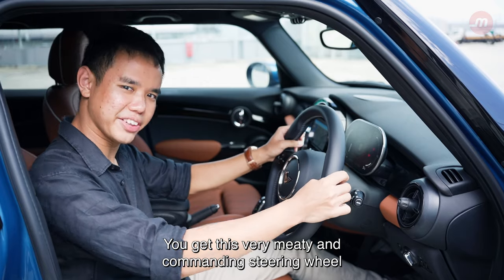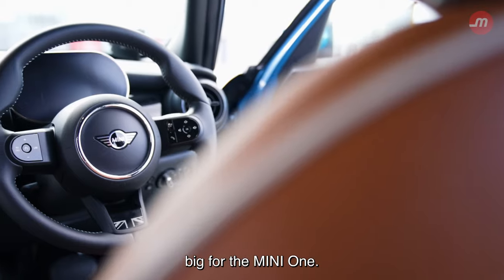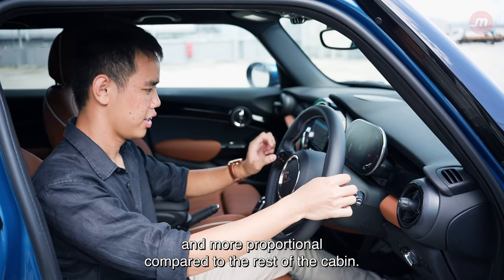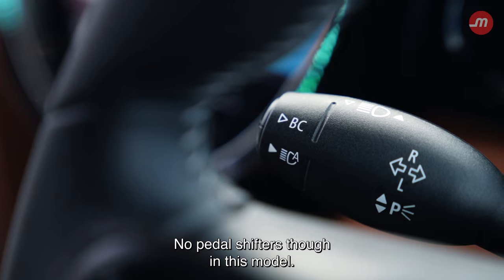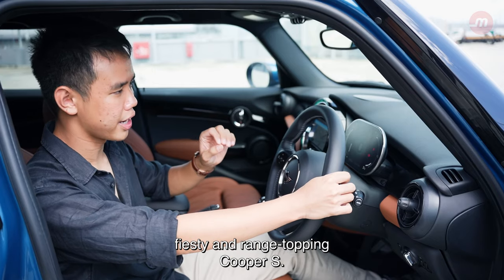You get this very meaty and commanding steering wheel, which personally feels a little too big for the Mini One. Maybe if they made it a little smaller, it'll be just nice and more proportional compared to the rest of the cabin. Other than that though, this is a very solid steering wheel, and you do get simple, easy to understand function buttons. No paddle shifters though in this model, those only being offered on the more feisty and range-topping Cooper S.